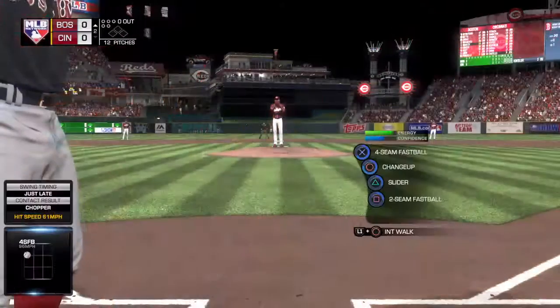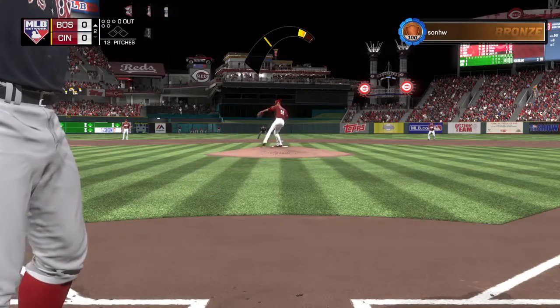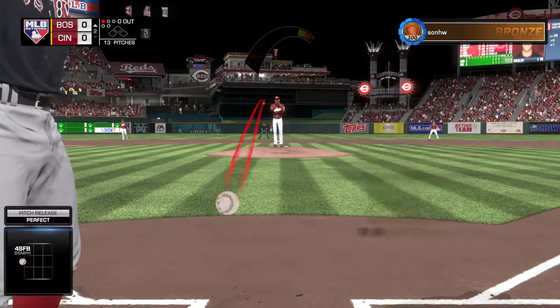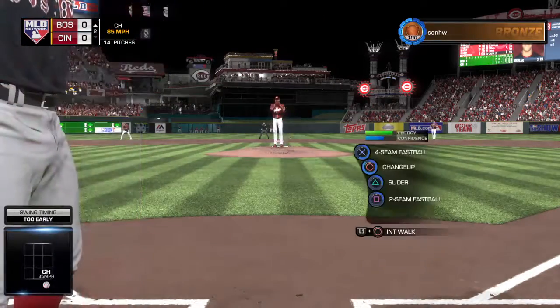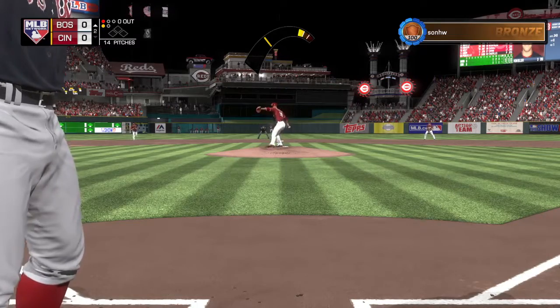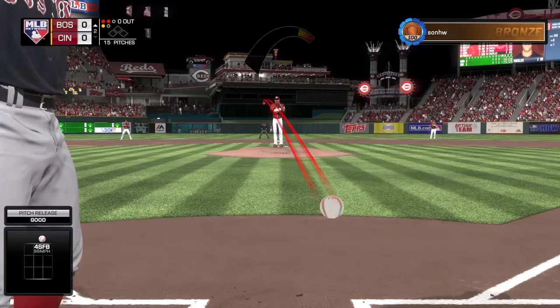Here's the second baseman, Ian Kinsler. He'll start things out in the top half of the second. And that one's in on the hands to start the inning. It's ball 1. Now here's the pitch. And that changeup makes him jump. A swing and a miss. A 1-1 count to Kinsler. And a fastball just a bit high.